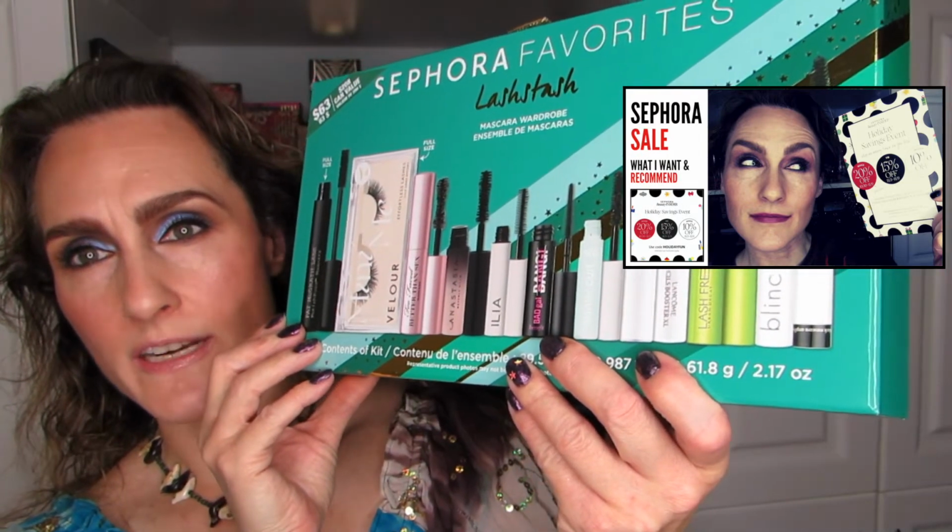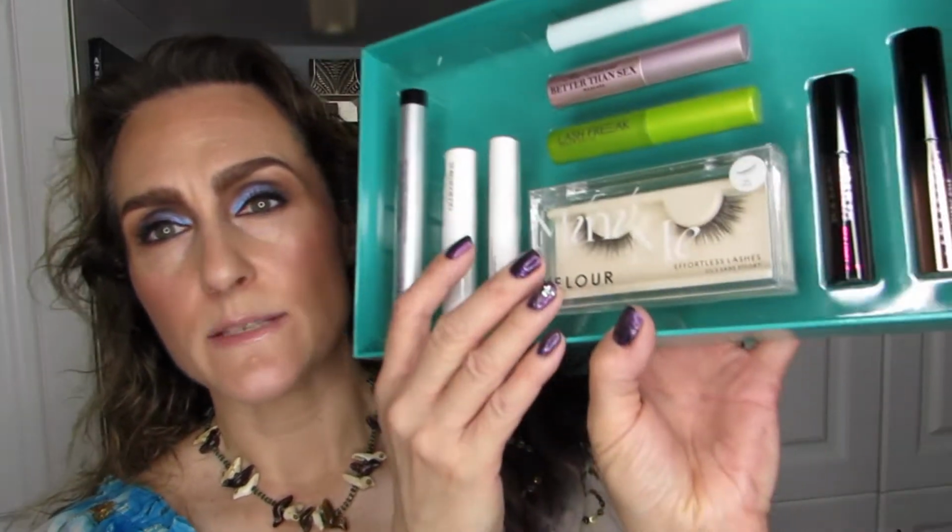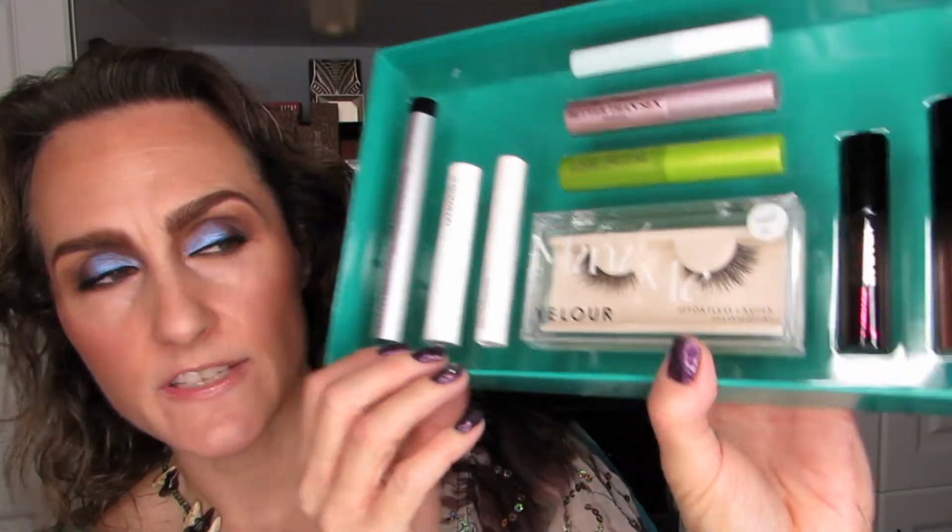Now the next item is an item that I mentioned in the Sephora holiday set recommendations. I'll put that video right there. And I did pick up this recommended product, and I'm happy I did, and I kept everything in its original place so that you can see. And it was $63 Canadian with, they say, a $208 value. And I agree that there is a lot of value in this box, and there are a few full-size items.